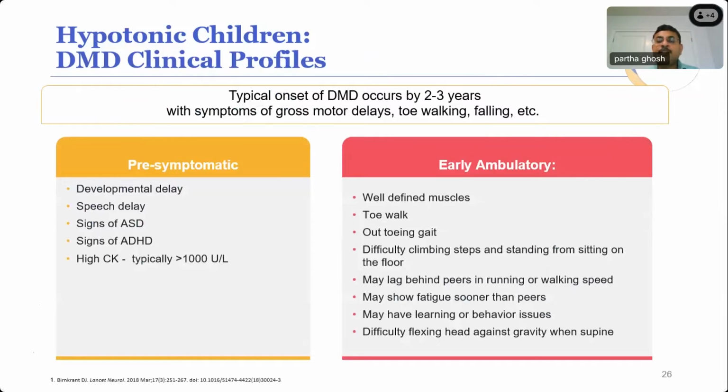Typically, we see the clinical manifestations by 2 to 3 years, more with gross motor impairment, where they sometimes have gross motor delays, toe walking, falling, etc. But sometimes we may see global delays, speech delays, or signs of autism. Those can be important to look for before they are clinically manifesting with significant weakness.